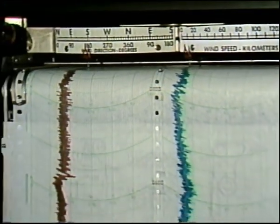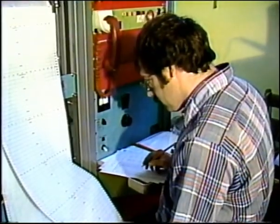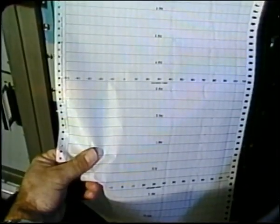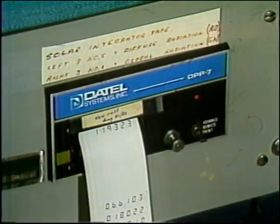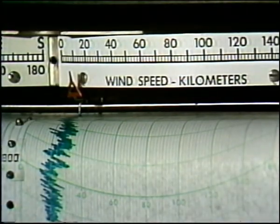At the Climate Reference Station here, we are collecting data on precipitation, air temperatures, dew point temperatures. We're recording soil temperatures. We're recording sunshine, that is bright sunshine hours, as well as we're recording radiation data, both global or direct radiation and a diffuse radiation measurement as well. We're also recording wind data.